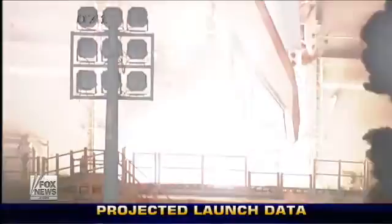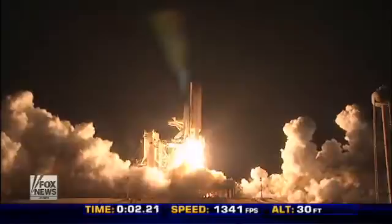2, 1, 0. Booster ignition and liftoff of Shuttle Endeavour with NASA's final space station crew compartment that brings a bay window view to our celestial backyard.